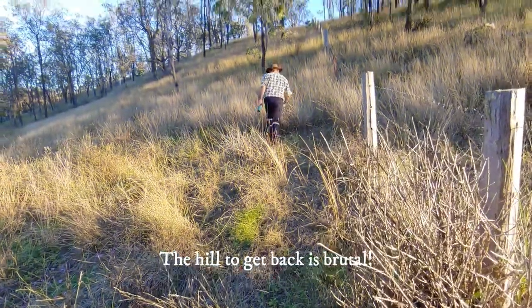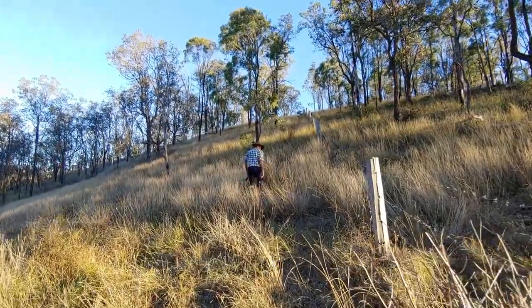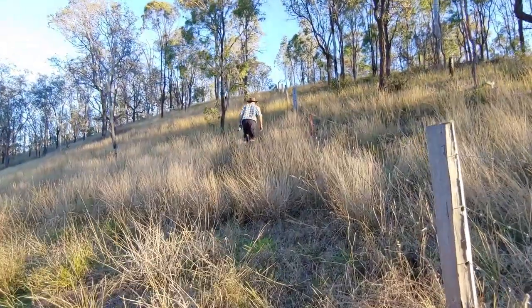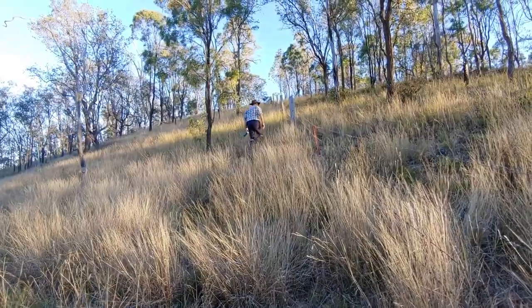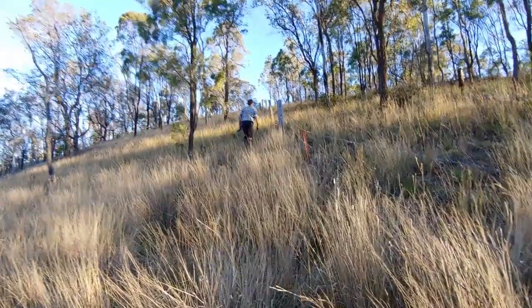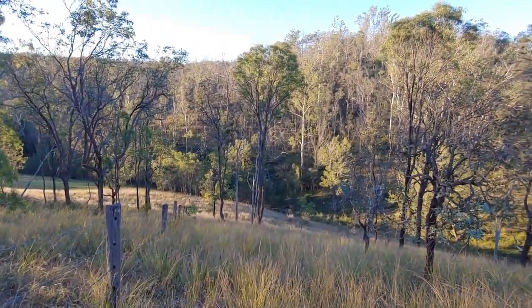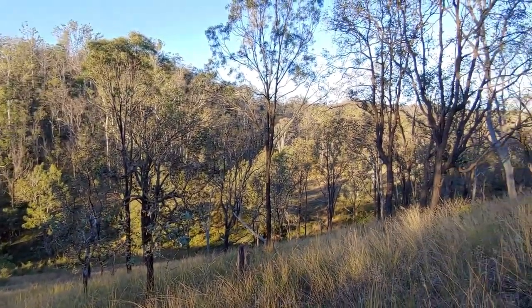We now have to climb all the way back up here. This is crazy steep. Just one step at a time, one step at a time. Put the camera away. I'm pooped. We're not there yet.